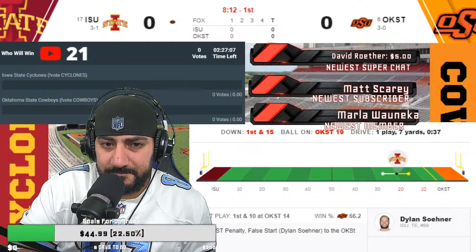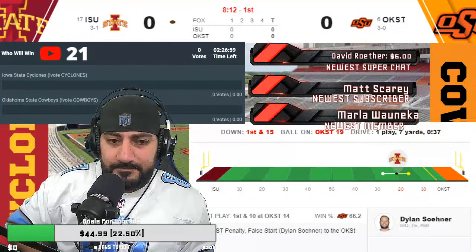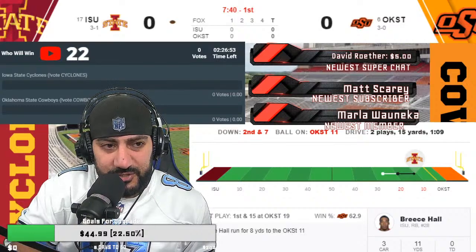False start. Number 89, offense. 5-yard penalty. First down. I was on one of those shifts by Sainer. Yeah, Sainer, again, is one of the 3 tight ends, along with Chase Allen, of course, and then Charlie.